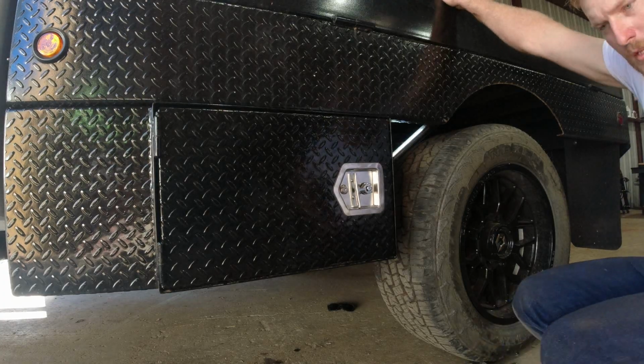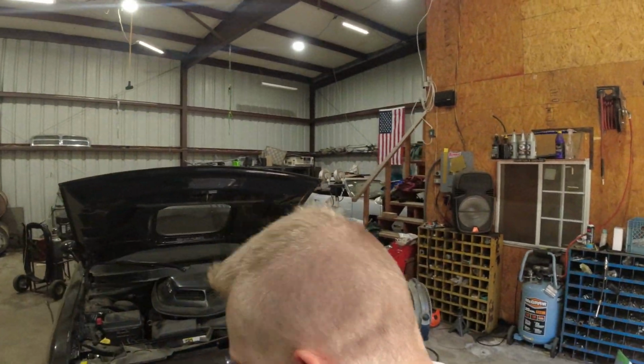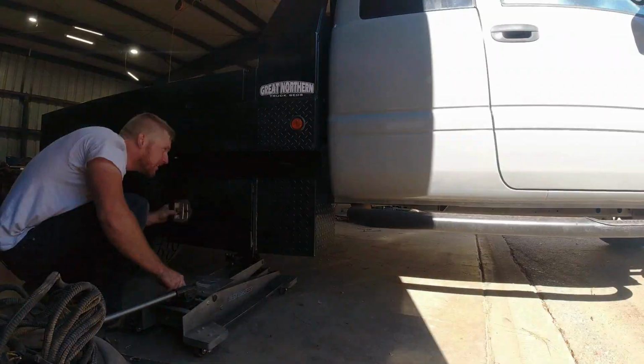installed. Looks sick. All right, now do the same thing on the other side. We're done. That one took an hour. 5 bolts, 6 bolts, 1 hour. Now I know how to do it. This one's going to go boom boom.